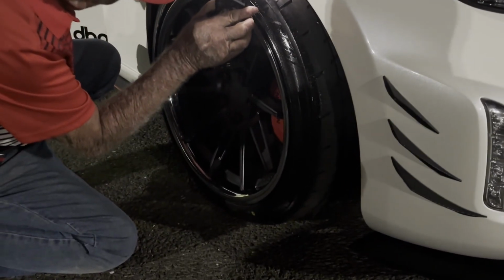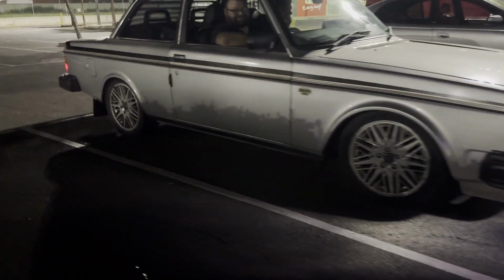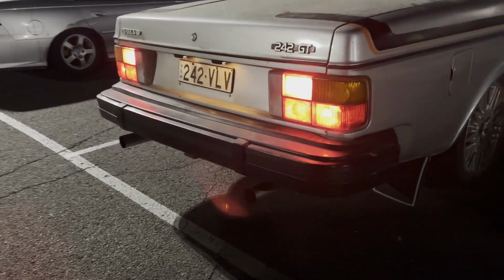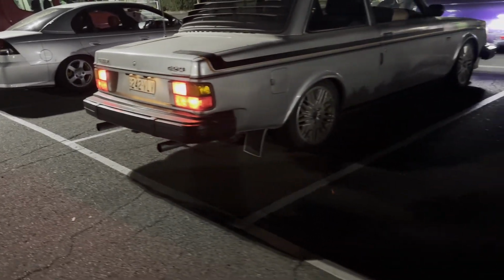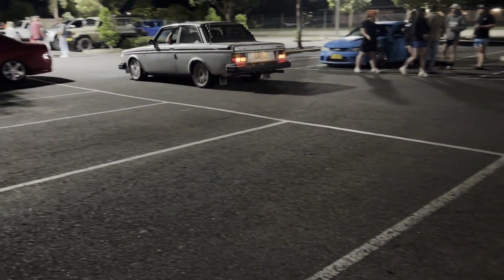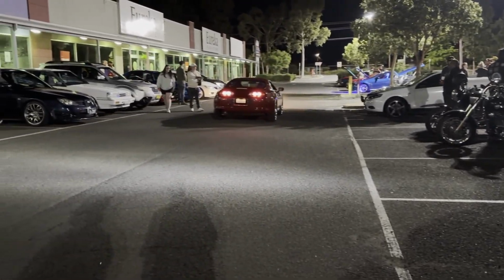That's a wide tire for the front. Supra's leaving, which is a bit unfortunate, but it's always cool to see one of them.